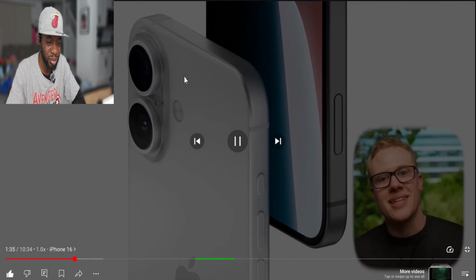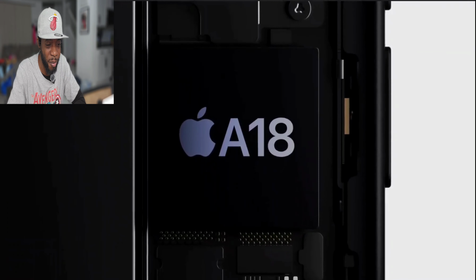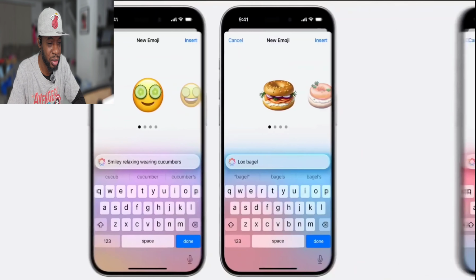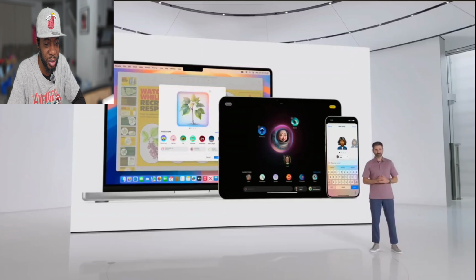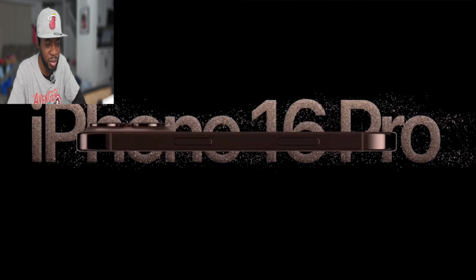The new button is called the Capture Button, and it will be dedicated just for taking photos and recording videos. The biggest upgrade by far though is going to be the new A18 chip inside. This will allow these phones to support all of the new Apple Intelligence features from Genmoji, text generation, image creation. That's going to be here on these iPhone 16s, and the major reason you're probably going to want to buy these.